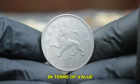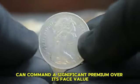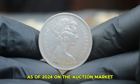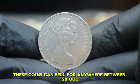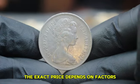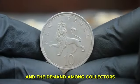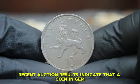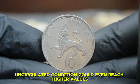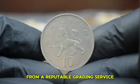In terms of value, the 1976 10 pence coin in uncirculated condition can command a significant premium over its face value. As of 2024, on the auction market, these coins can sell for anywhere between $8,000. The exact price depends on factors such as the coin's grade, the reputation of the seller, and the demand among collectors. Recent auction results indicate that a coin in gem uncirculated condition could even reach higher values, especially if it comes with certification from a reputable grading service.